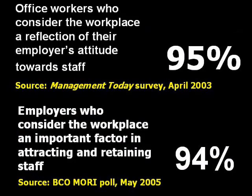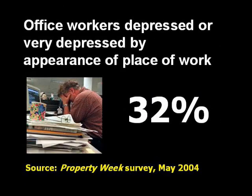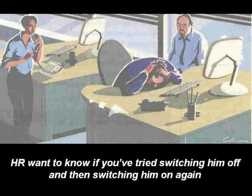People think buildings are important. 94% think that the way that they're valued by their business is indicated by the space that they're in. And yet, 33% of the UK measure, too ashamed to take people back to their building, and 32% positively depressed when they got to work. Now, multiply that by your salary bill, the impact of that on your salary bill, and really good buildings suddenly become a huge economic driver. It is absolutely the most valuable asset and the most difficult to manage, and it's not responsive to quick fixes.